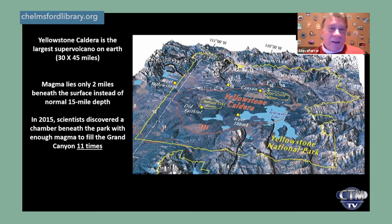Using modern technology, they can look down and see what's underneath, different layers of rock now. They've discovered the magma chamber underneath Yellowstone. I'm sure you've seen pictures of the Grand Canyon if you haven't been there yourself. It's a very, very big hole in the ground. There's enough magma sitting under Yellowstone to fill the Grand Canyon 11 times. That's the volume of the magma chamber sitting there.